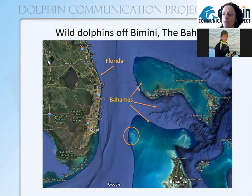Here in this map, you can see the southern tip of Florida. So here's Miami down in the south, Fort Lauderdale, Palm Beach. This purplish water is the deep northerly flowing Gulf Stream. And to the east of the Gulf Stream, all these little islands, and it even extends further than this map shows, make up the country of the Bahamas. Bimini is here, circled in orange, and it's on a very shallow bank of water, but it's very close to the deep water. And that's actually where I'm calling you from today. So hopefully our internet will cooperate through the whole talk.